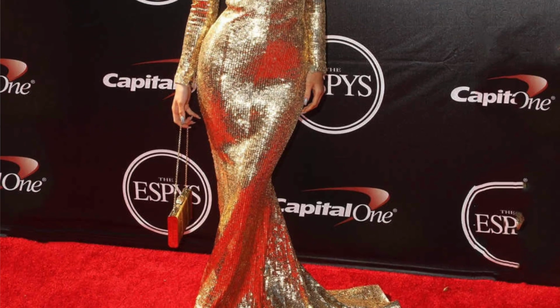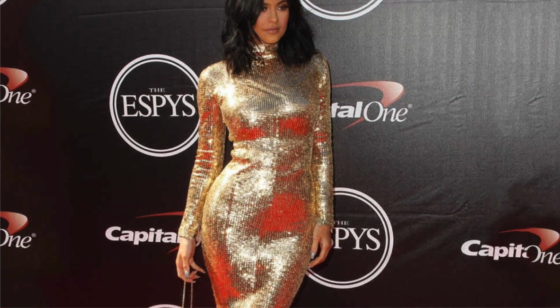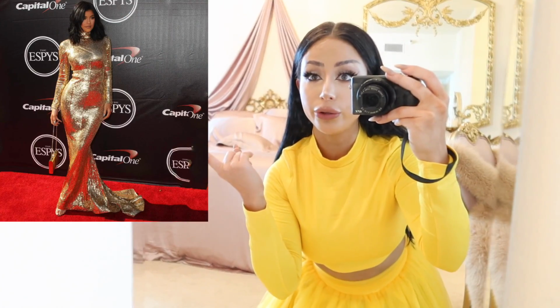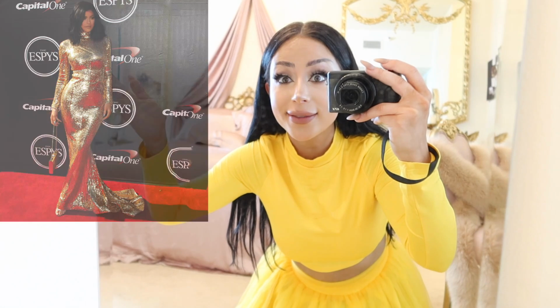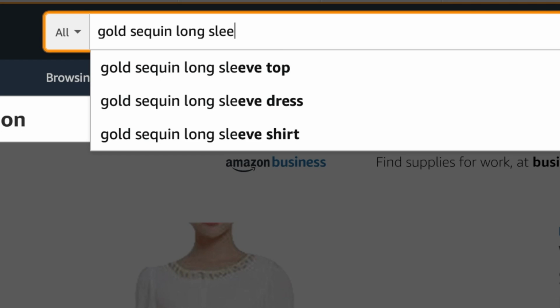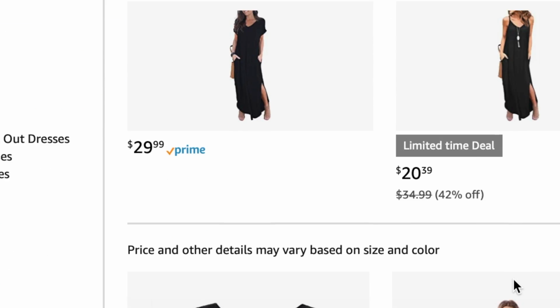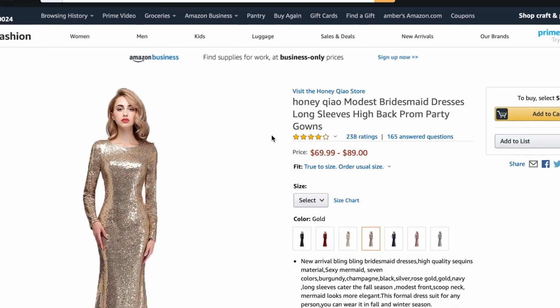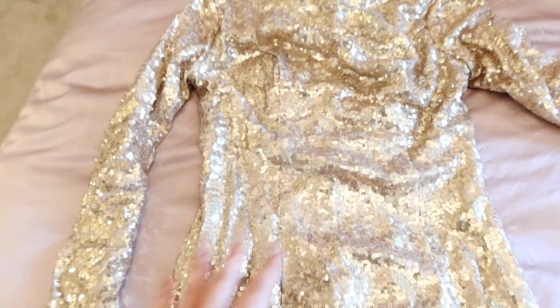Another celebrity that always knows what's up when it comes to fashion, Kylie Jenner. So another thing you can do is obviously just look for already pre-made dresses, i.e. Kylie Jenner in a gold dress. Type in gold dress. Look at that. Color, style, fabric: gold, sequin, floor length, long sleeve dress. Boom. There's one right there. Easy as pie. So you can see it is long sleeve, gold and shiny. And I think if we style it right, we can make it look just like Kylie's. Let's see.